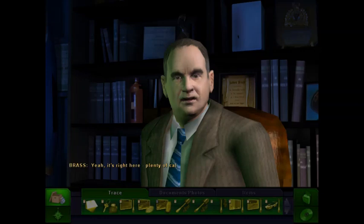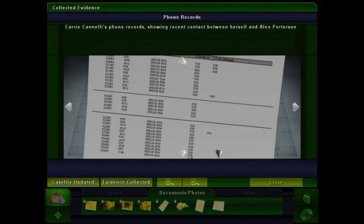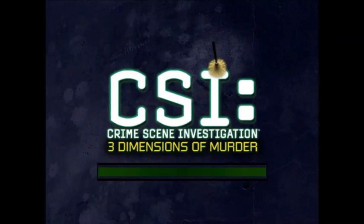Yeah, it's right here. Plenty of calls to and from the hospital, but one was to Alex Portison's cell phone at 4:36 p.m. today, before that call to Visa. Well, well, well. We called that hotel, but they have no listings of Carrie calling or booking a room. Dead end. Damn. Okay. So somebody's been holding out.